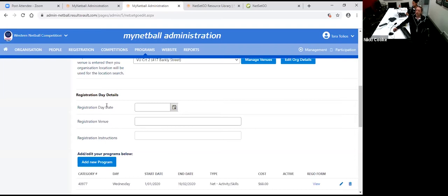Next section is the registration day details. Now, this is quite old and applies more to other states, but a registration day is essentially a day for people to visit and get signed up for your NetSetGo program. Since in Victoria everything's online and all payments are online, we don't necessarily need a registration day. So we usually don't recommend having any information here at all. If you are having a registration day, of course, put it in, but the majority of centres, clubs, associations and leagues don't run them anymore because, like I said, everything's online, including payments. So we can just keep that blank.